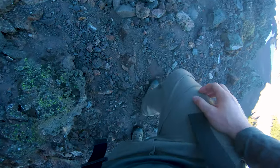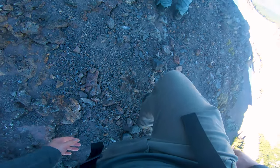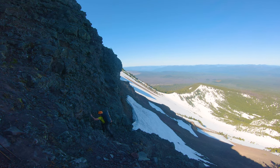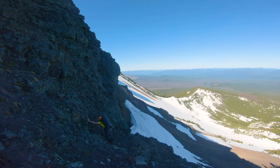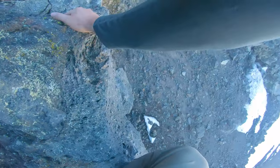After some fun in the snow, it was time for everyone's least favorite mountain terrain, scree. At this point, we needed to be more cautious. Things were getting steeper with more cliff exposure, and not all the handholds were dependable.